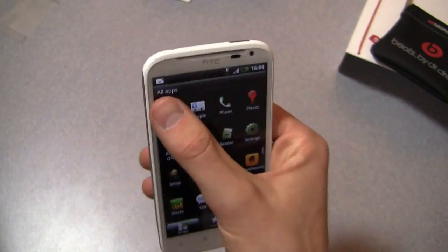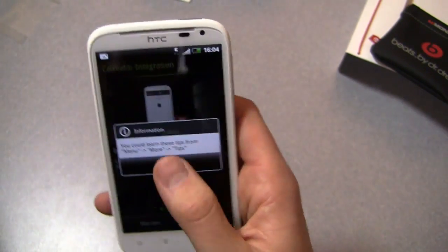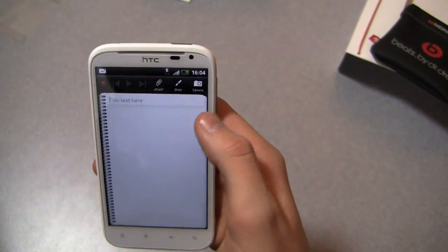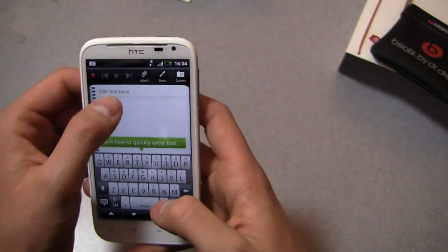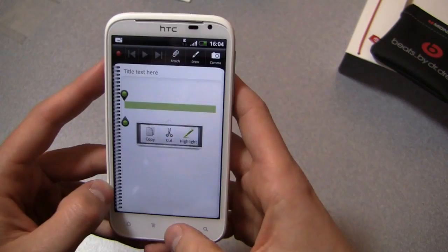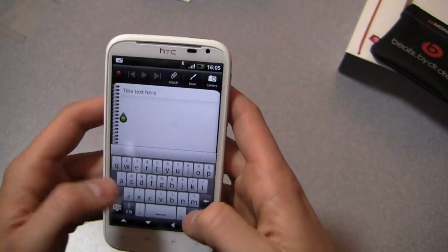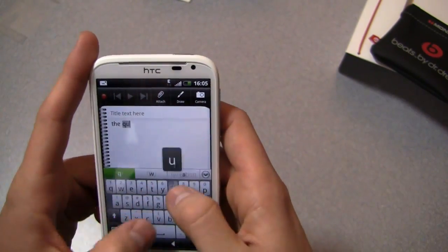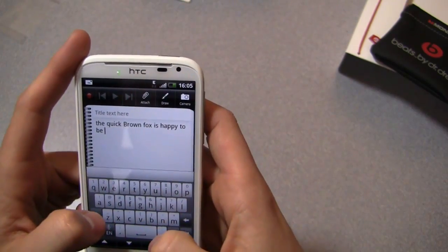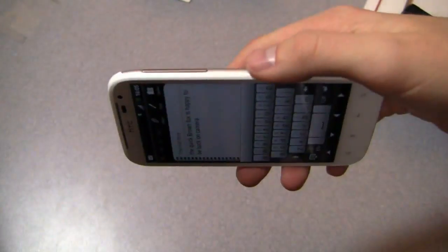So let's go ahead and go actually in Notes as well. Let's take a look at Notes. And you can see time mark recording. We're going to skip the tips and go ahead and go in and see what kind of notes we have here. Welcome to Notes. We'll do a new note. And we'll go ahead and just do some text so we can test out the keyboard. HTC keyboard pre-installed here. And I'm assuming that the HTC's trace input is pre-installed as well. I may have to go in and activate that in the keyboard settings. But we'll take a look here and say, the Quick Brown Fox is happy to be back on camera. Quick Brown Fox is happy to be on camera.